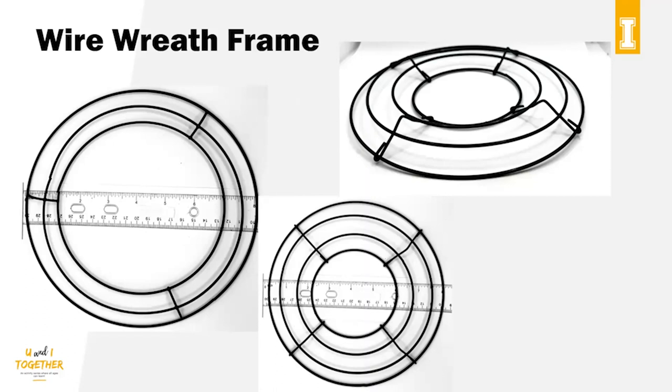These images are both of an 8-inch wreath frame, but from different companies, and you'll notice one is wider than the other. The one that's not as wide in terms of the depth of the frame has a larger opening in the middle, which sometimes is nice for a smaller frame.